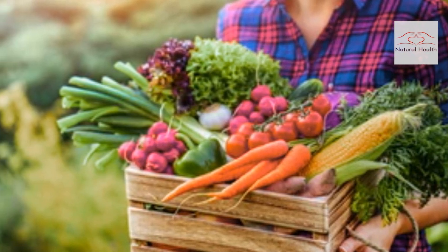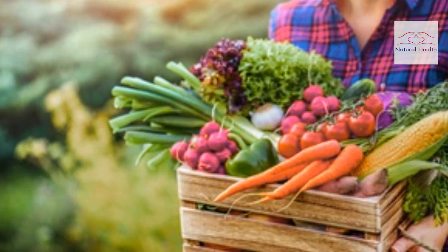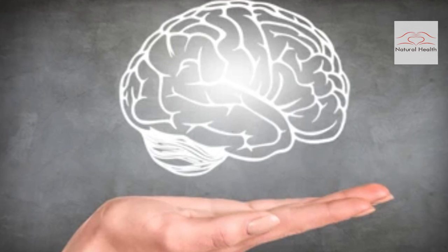Thanks to their content of antioxidants and other compounds, foods such as curry, celery, broccoli, cauliflower, and walnuts help. In this way we protect our brain health and stimulate the proper functioning of neurons and their connections.